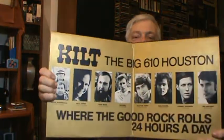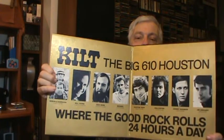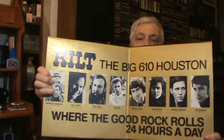And you open up the gatefold and it has all the DJs and their names and below what shifts they work. And this is the era of my glasses. I gotta put on my glasses. It's a 2-record set. It's on heavy paper stock.